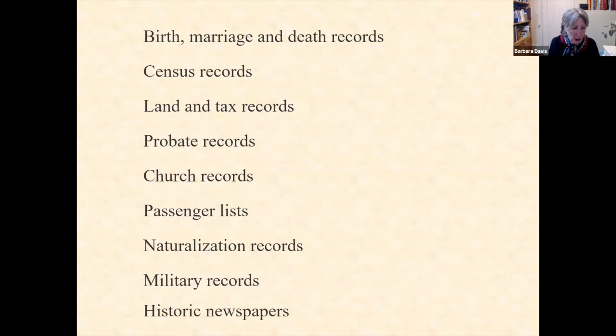If you want to just go some way down, you can visit one of the many genealogy sites. Most are connected to the Mormons, and this is what you would find in them: the birth, marriage, death records, census, land records sometimes, probate records sometimes, passenger lists, naturalization lists. Some of these you can find at the county record center as well, military records, and historic newspapers. There are other ways around it, because census records are available up to 1940.